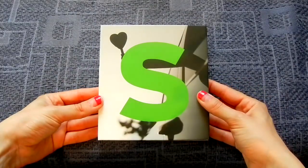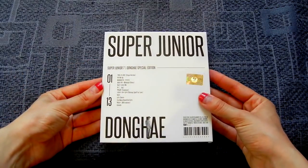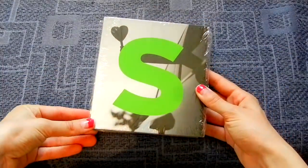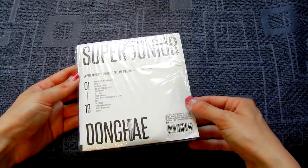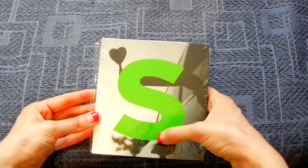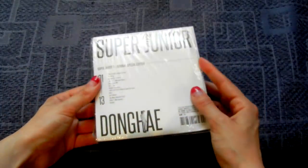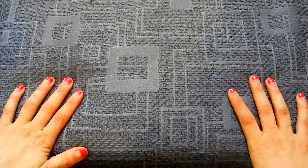Mamacita version B. The repackage, This Is Love. Here's the Donkey version, which I keep as a regular copy. And I also have the Taiwanese version, which comes with a DVD, so that's why I kept the sleeve of it, because it's just a separate slipcase in there. Actually, the color of the letters is a tiny bit brighter, so yay for a difference, I guess, tiny little detail. Onto my other copies of This Is Love, because obviously I have all of them.